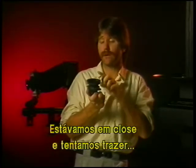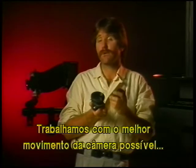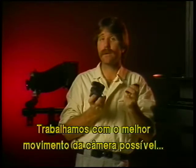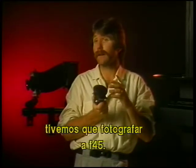And we were so close to it. So we were in close, trying to carry depth of field from the front to the very back edge. So we had to work with the best camera movements possible, and we had to carry the maximum depth of field with our f-stops. We had to shoot it all at f/45.